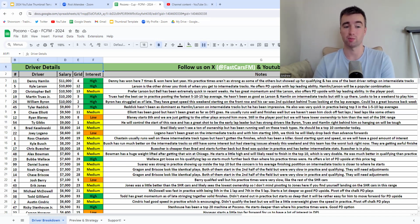Josh Berry somehow was able to start fifth. I don't know how that team turned it around for qualifying, but his practice times were much worse than that. So I'm not really too interested in any of those SHR cars. Probably would lean on Gregson and Briscoe just for the place differential safety. But I'd rather play Eric Jones or Michael McDowell. I don't think they're going to get talked about as much.